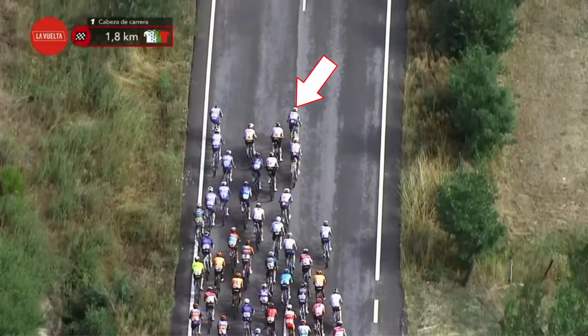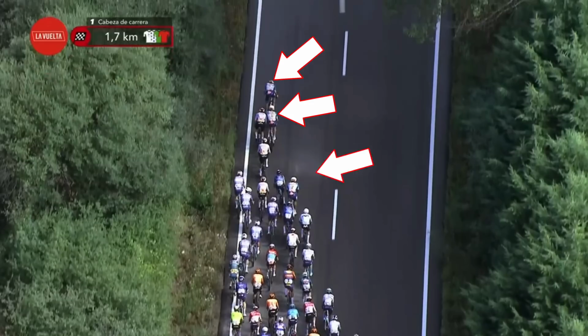And now we're coming into 1.8 kilometers to go, and this is exactly what I thought might happen as we see DSM coming up the center of the road there on the left side of Alpecin de Koenig. They've got 3 riders. Pavel Bittner is their sprinter, and he's won stages here at the Vuelta a España. So as we see the 3 riders from DSM coming up, well, the 2 riders, they go over to the left side, and that pinches off their sprinter there, Pavel Bittner.